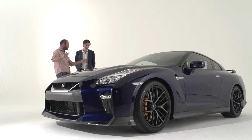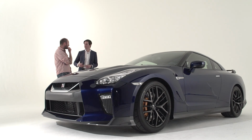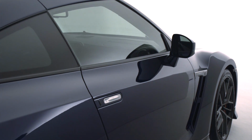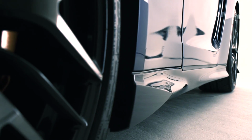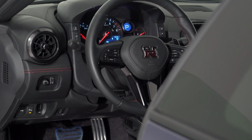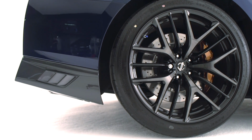And how about the rest of the drivetrain? The drivetrain is refined and developed. The GT-R has been subject to obsessive development over the years, and this model change is no different. Smoother shifts on the up and down change in the gearbox, and there's been fine-tuning in the suspension area as well.